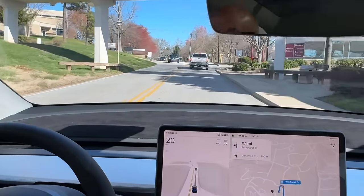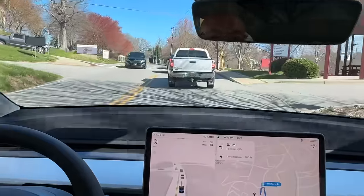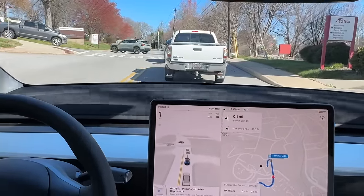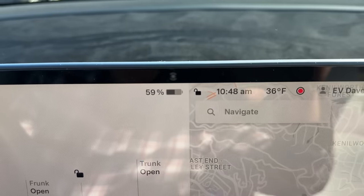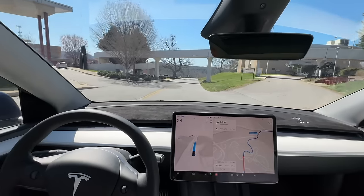Well, there you have it. I'm going to do my appointment and we'll be done here soon and head to the next location. It's about halfway down to where we need to go. And it'll be part highway and part interstate. I've arrived at 59%. My appointment is done.